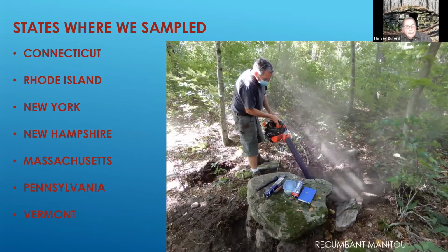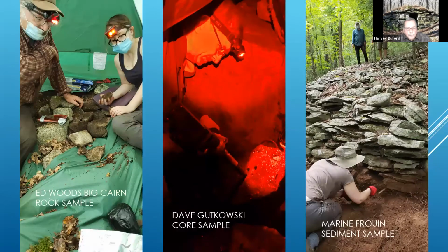So we sampled in Connecticut, Rhode Island, New York, New Hampshire, Massachusetts, Pennsylvania, and Vermont. The picture on the right is right in my hometown. It's a recumbent Manitou at the end of a very low stone wall. And we did take a sample at that location of the sediment. These pictures show several different ways that we go about collecting our samples.